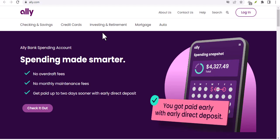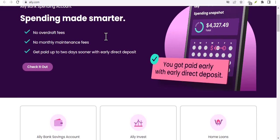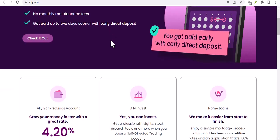Ever stared at your Ally credit card bill, wondering where on earth to send that check? You're not alone. Let's dive deep into the world of Ally credit card payments and find the address that'll get your payment where it needs to go.